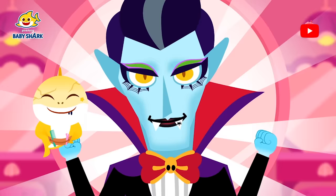Good thing I was getting bored. Shall we have a bit of fun? Oh, Pinkfong turned into Skeleton Pinkfong. Are you okay, Pinkfong?